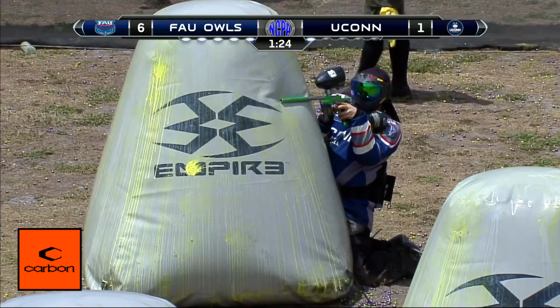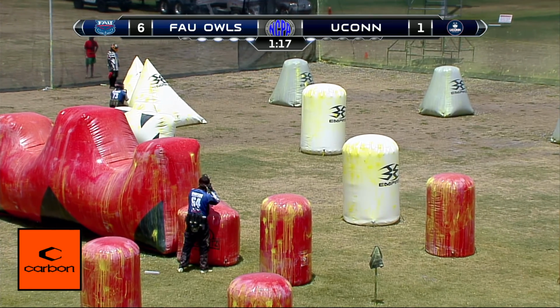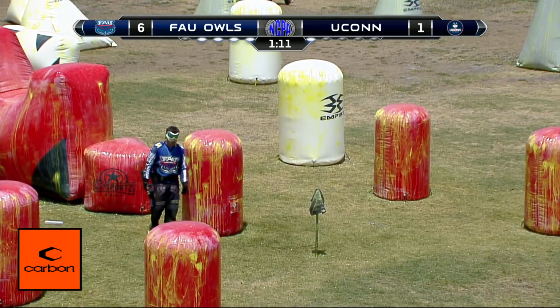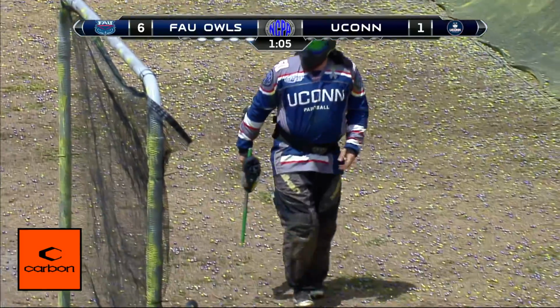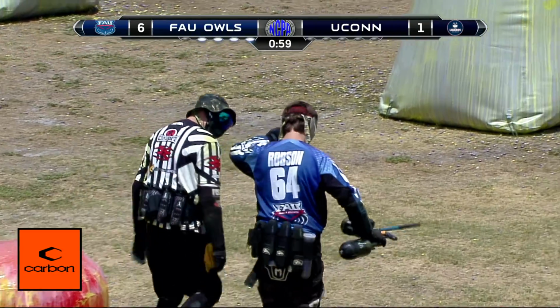So here comes another body getting up into that, but he gets taken out for FAU, and then FAU now attacking on the D side of the field, trying to take out the last player left alive for UConn. And murdered. Yeah, he got decimated over there. So that's going to be yet another point for FAU, and I'm wondering if UConn is just going to let this time expire and take the loss, or if they want to play another point here. Oh, there's no one next to that buzzer, Matt. There's no one standing next to that buzzer.